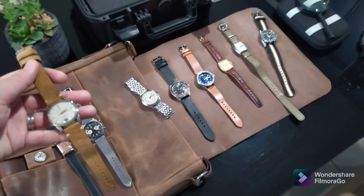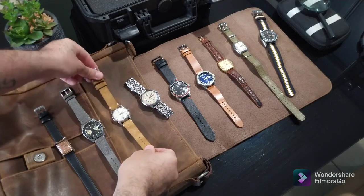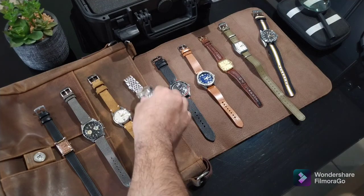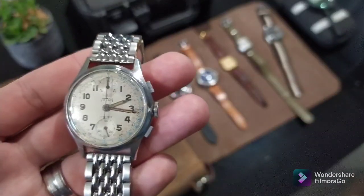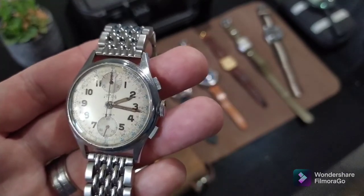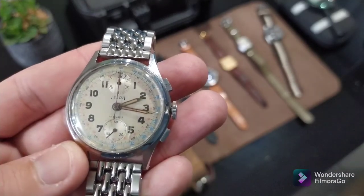So next off, we're going to go with a chronograph from the 1940s. This is a more obscure brand right now. It's Telda by Les Fils d'Armand Nicolet. Armand Nicolet still exists today, and the company is based in Italy, but they produce watches in Switzerland. But these were Armand Nicolet's sons that started this company back in 1939.